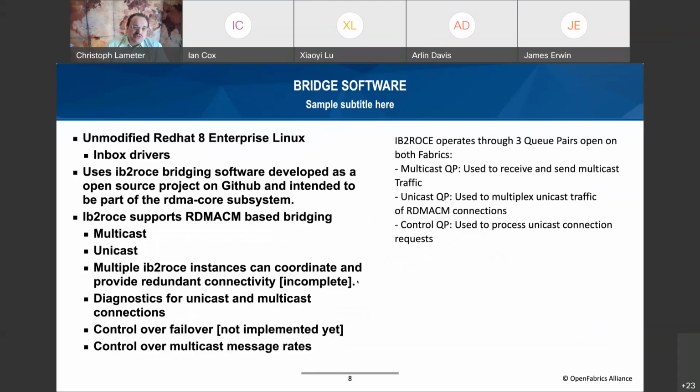Then we needed some bridge software, and there was nothing there. So what we did is we just took an unmodified Red Hat Enterprise Linux, and we wrote this IB to ROCE bridging software. That is an open source project that we developed on GitHub, and that we want to contribute as part of the RDMA core subsystem or somewhere else.